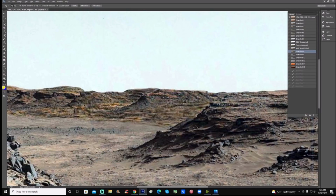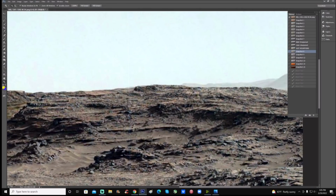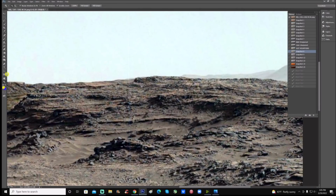Just pause it anywhere, folks, and have a look. Especially this area right here. This, to me, is pretty interesting. Seeing things like this area. See that? Look at these black pieces in here. Again, this overhang. Okay? All right.